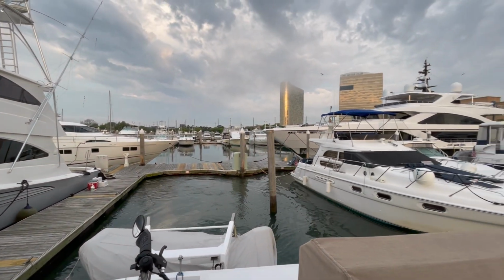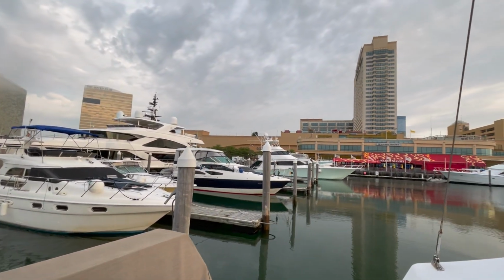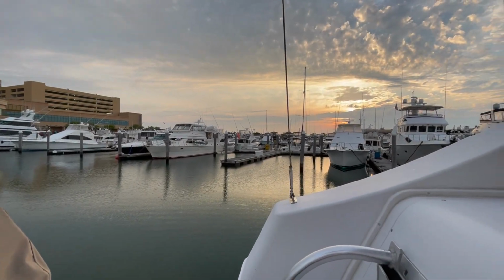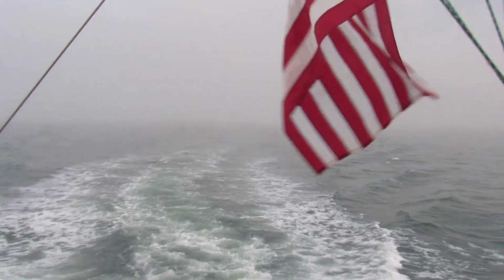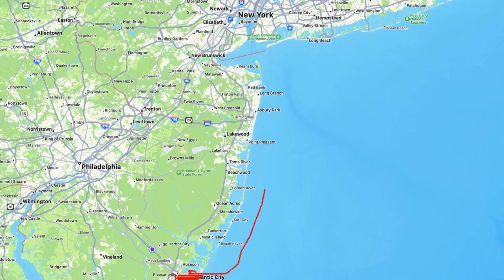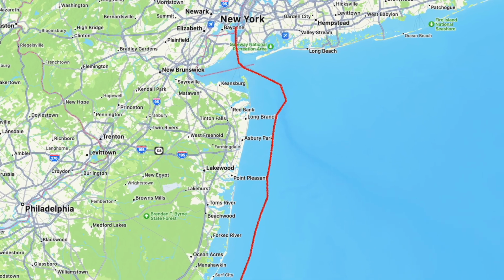We got up around 5 a.m., checked the weather conditions, and we are off at 6 o'clock right now. Things are looking good in the Atlantic Ocean, although there are reports of some fog out there. Yep, there is some fog out there. Conditions are also supposed to change a little bit. Wind's going to change direction, going to get a little bit stronger. So depending how it goes, we may cut the trip short, or we might go directly to New York, into New York Harbor. Just going to depend on the weather for now.